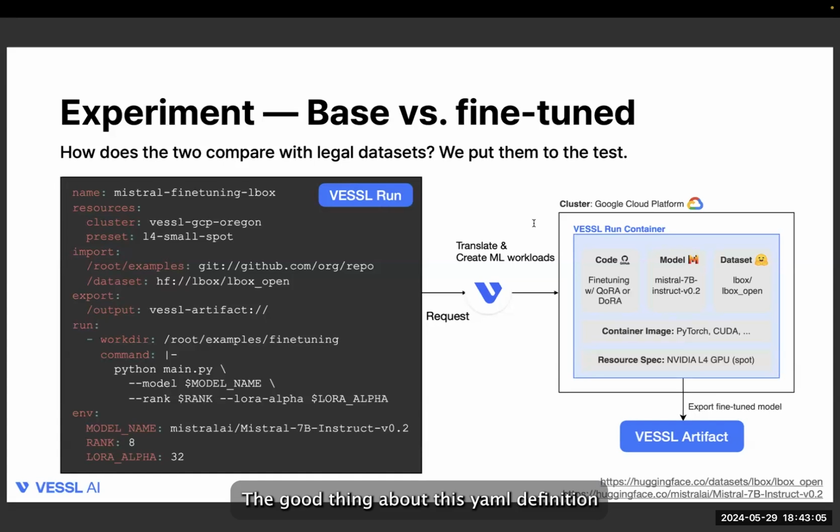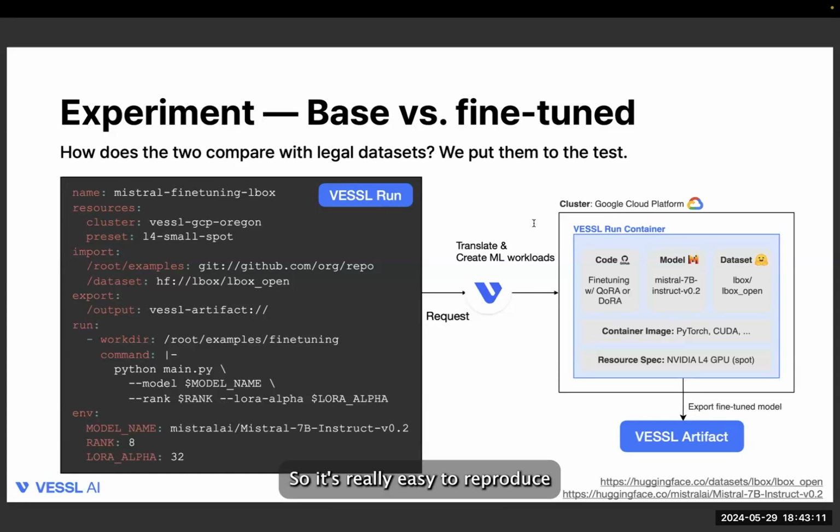The good thing about this YAML definition is that you have all the configurations, so it's really easy to reproduce. And as I said before, it's a unified interface across all the cloud providers, so you don't really need to study GCP or AWS. You just have to specify everything in this YAML definition.